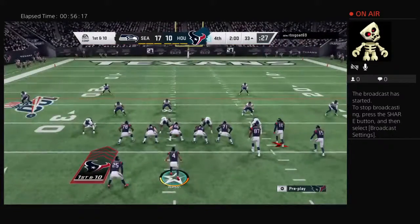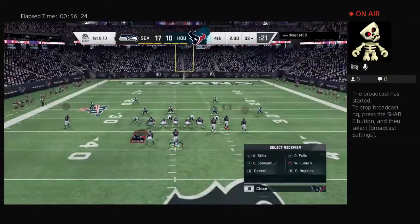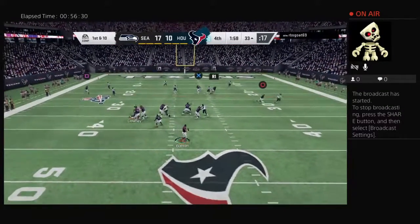Watch the out, watch the out. Alert. Switch. Off. 36. Watch the shoot. Zoom. Check 37. On 1st down, it's Watson.